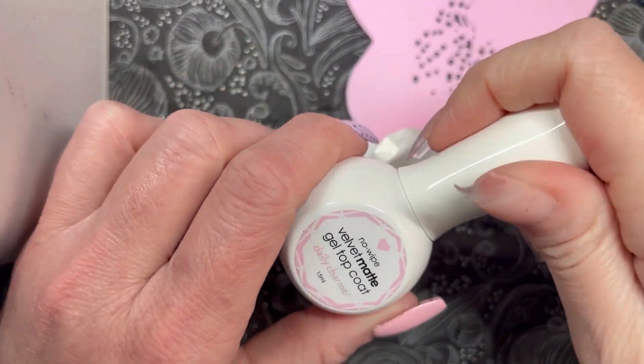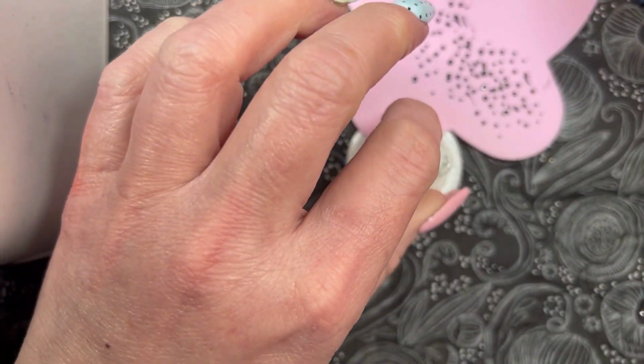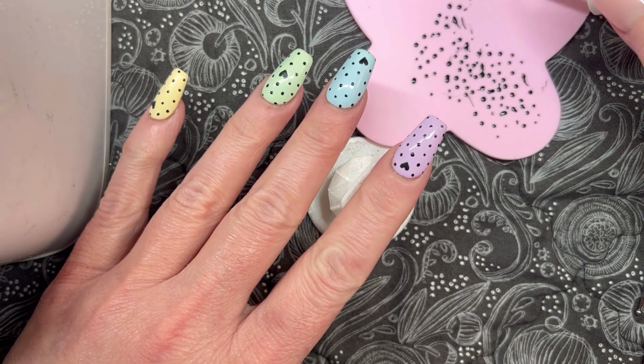One of the other things, I'm going in with my matte gel top coat now, and I forgot to tell you guys, these Korean gel polishes, the color polishes themselves, actually dry, no wipe. It's amazing. Just really enjoying these.